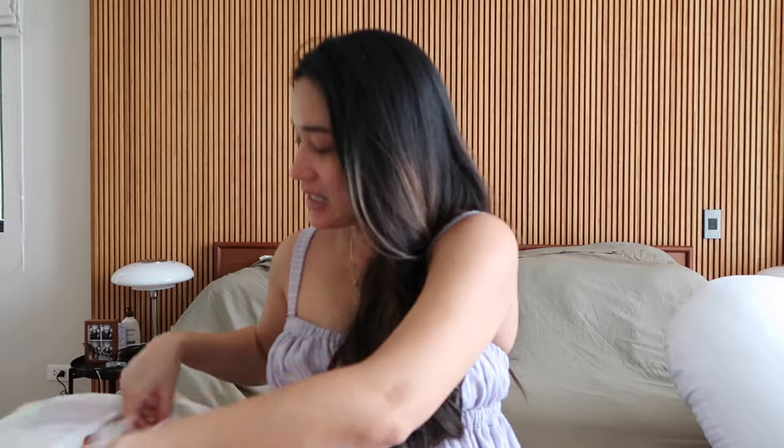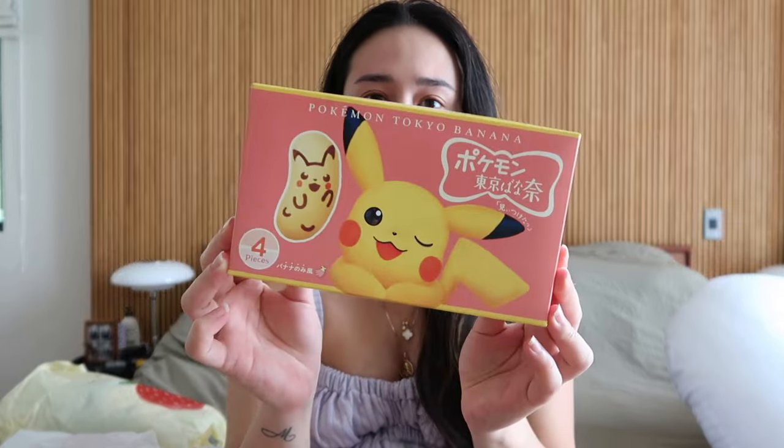Got a big bag over here. I think it's been over a week since she got back. This is definitely delayed. Pokemon Tokyo Banana Treats. According to Trina, this is like really popular in Japan. It's got custard in it. Pikachu, actually my favorite Pokemon. Probably gonna have one for dessert. I will let you guys know.